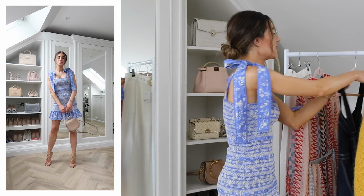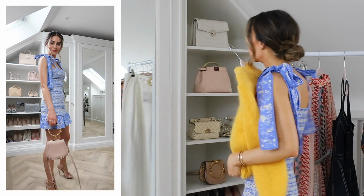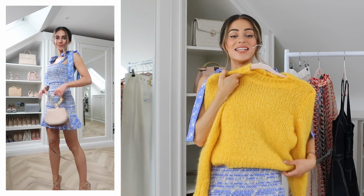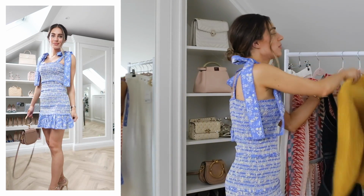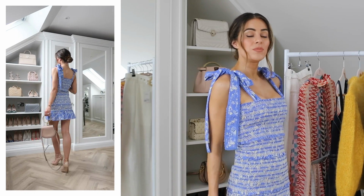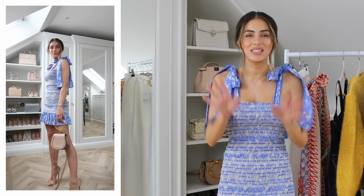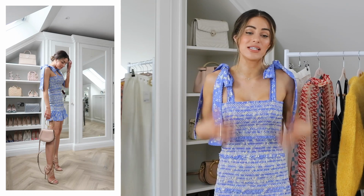I also thought this jumper over the top would look quite cute with it. It'd be super summery, and I just think it's super, super cute. So that's a good one, considering I'm keeping both of them. It is quite short, and it's got a little ruffle to the bottom of it. So if there was a gust, there would be a little view of my bum, so I'd probably have to put some shorts on with it, just to be safe. But it's super flattering, I really like it, and it fits really nicely as well.